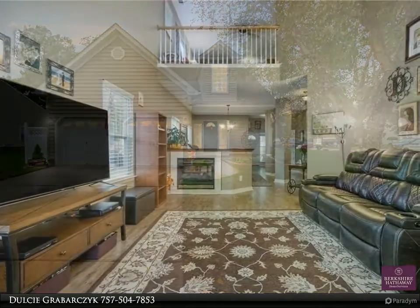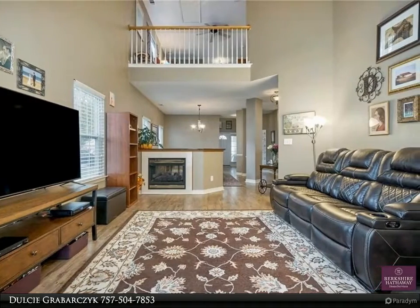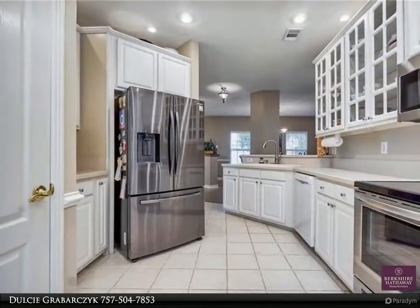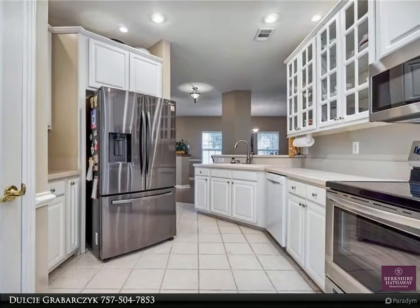Large 4-bedroom 3-bath house in 55-plus community of West Neck. Well-maintained home with open floor plan on an oversized corner lot. Spacious family room with cathedral ceilings and gas fireplace.